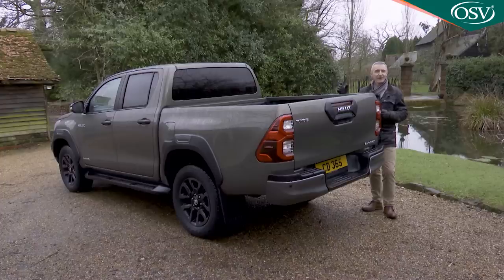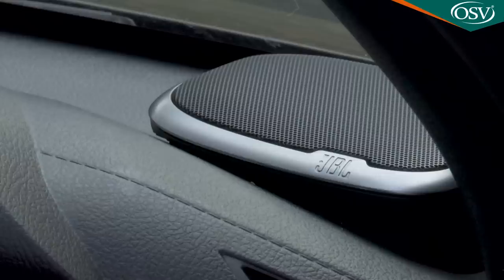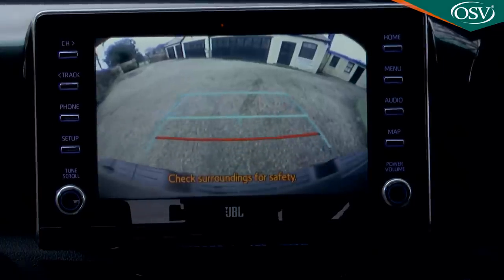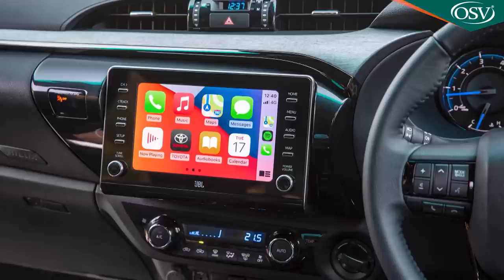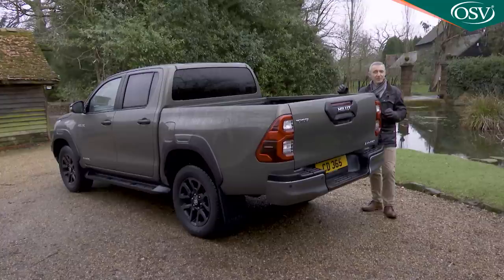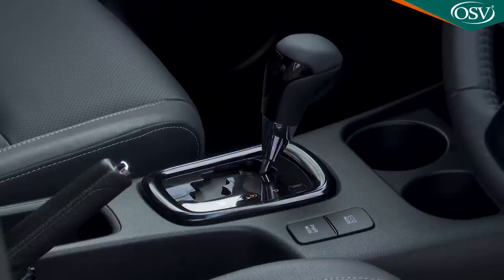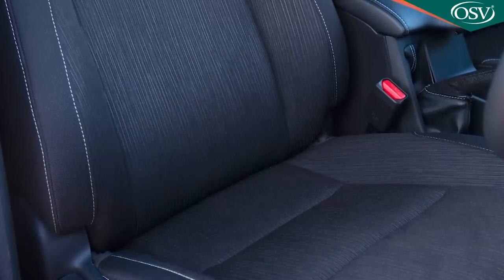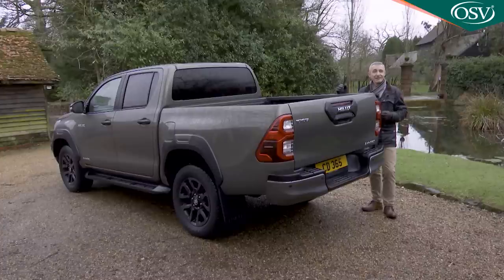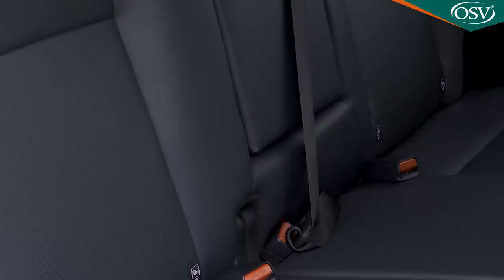Inside, Icon spec variants get the latest version of the brand's Toyota Touch 2 multimedia fascia screen, via which you can access a 6-speaker DAB audio system, a reversing camera, and smartphone integration supporting Apple CarPlay and Android Auto smartphone mirroring. Other additions at this level include more tarmac-orientated highway terrain tyres, a leather covering for the gear stick and the steering wheel, premium dark fabric upholstery, and those three missing Active spec seat features: a height-adjustable driver's chair, a third rear middle seat belt, and a tip-up feature for that rear bench.